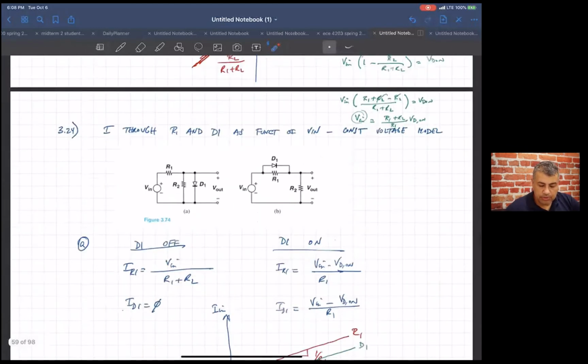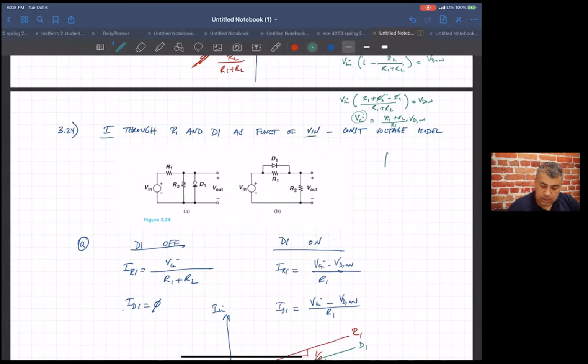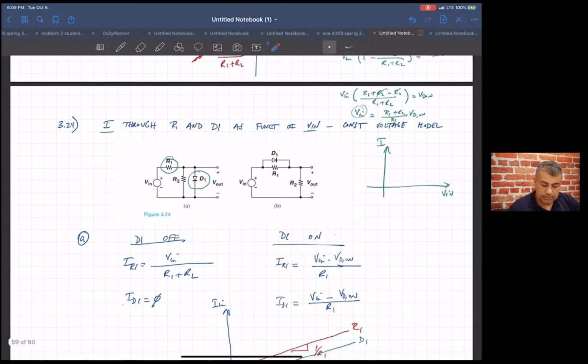If not, I'll move to 3.24, which is now the third type of graph. It's talking about current as a function of Vn. So we have Vn, whereas there's current, and it wants the current through the diode. For example, it wants the current through this D1 and the current through this R1 circuit. So it wants currents through both of these guys as we sweep Vn.